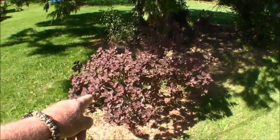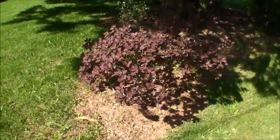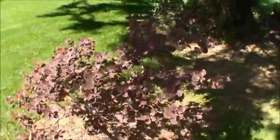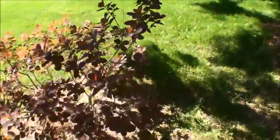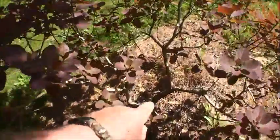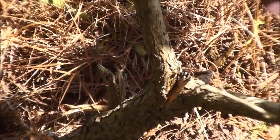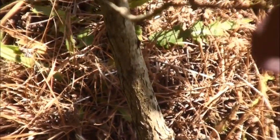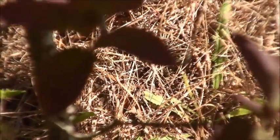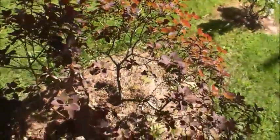Anyway, this here's another smoke bush. I sprayed around it, but it's already been whacked big time by the lawnmower. Let me see if I can see it. Right down there you can see where it's split. I wanted to rip off this whole, well, this one side wouldn't be so bad, but realistically that whole thing needs to come off of there. But I'm not going to, so maybe it'll do it itself, but hopefully not.